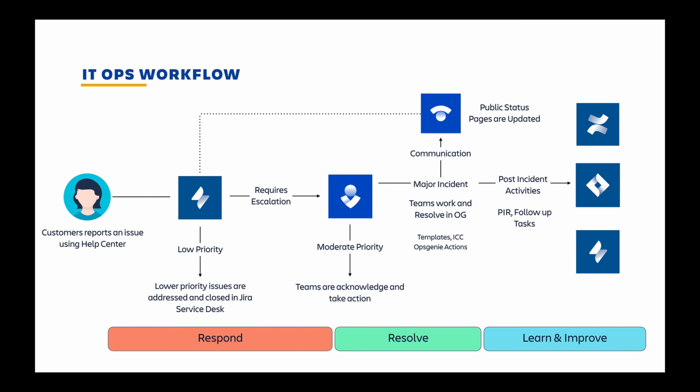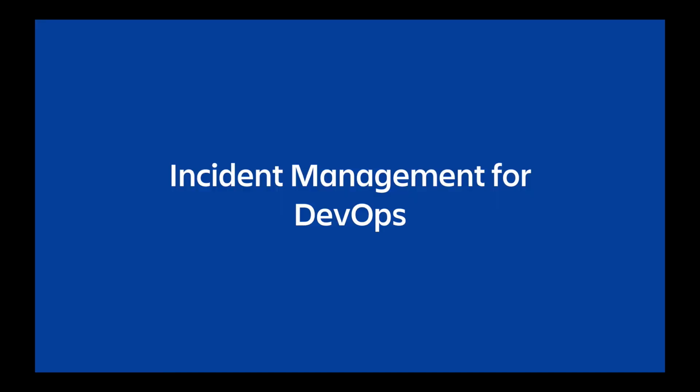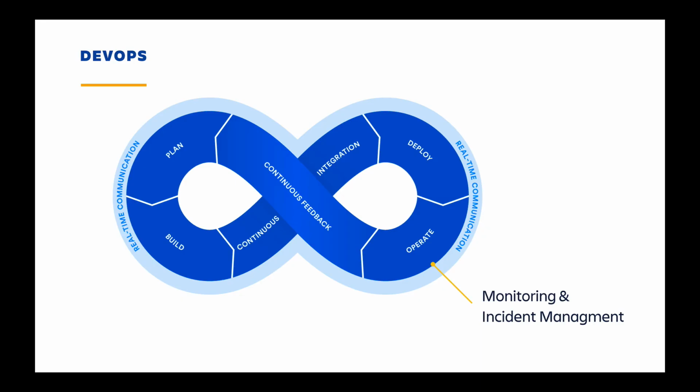Let's talk a little bit about a similar flow, but for DevOps. Now remember, for DevOps, we're constantly trying to deploy code, and update and deploy our code. There's a DevOps loop. Depending on how aggressive your company is with the agile philosophy, this could be several times a day, or this could be several times a week or month. But the idea behind it is, if you are a developer, you're also responsible for operating your code, and operating is where the monitoring and incident management sits.